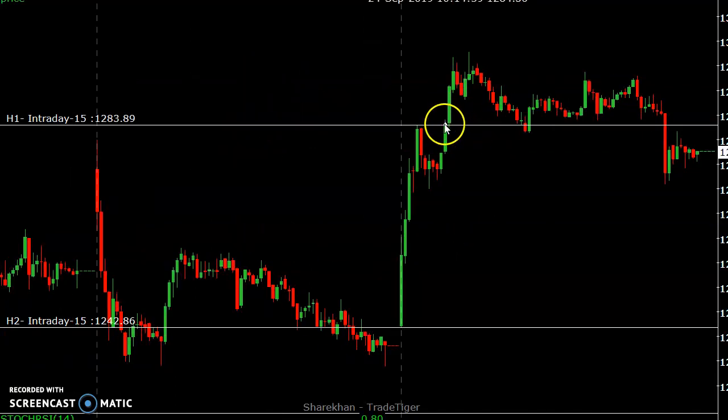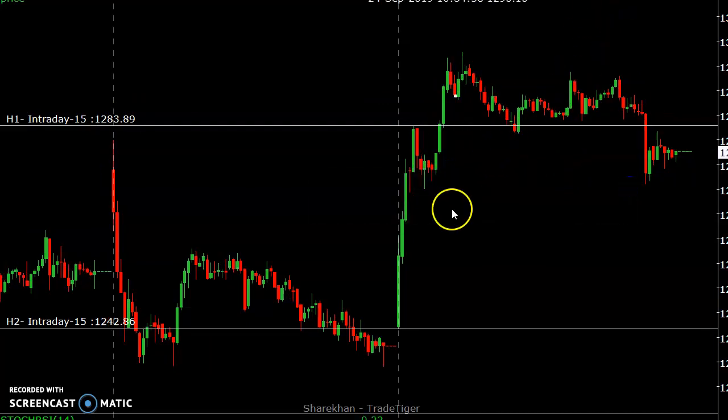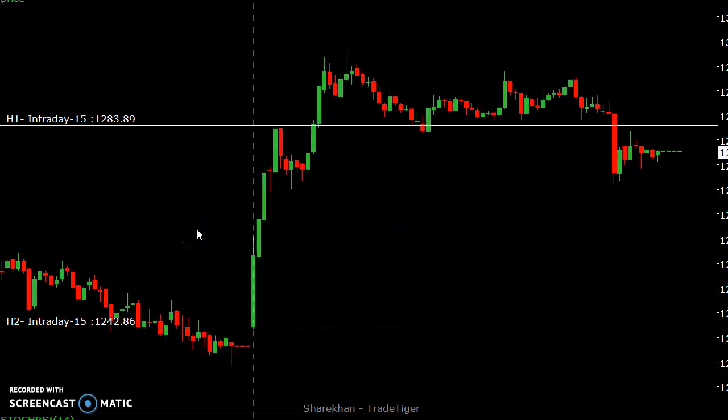So you have to buy above this, that means when the candle closes above this. The candle closing is 85, so at 1285 you are supposed to buy and keep a stop loss below these three candles, 5 minutes, 5 minutes and 5 minutes. That means below the 15 minutes candle. So here you have to keep a stop loss, and you keep the target.